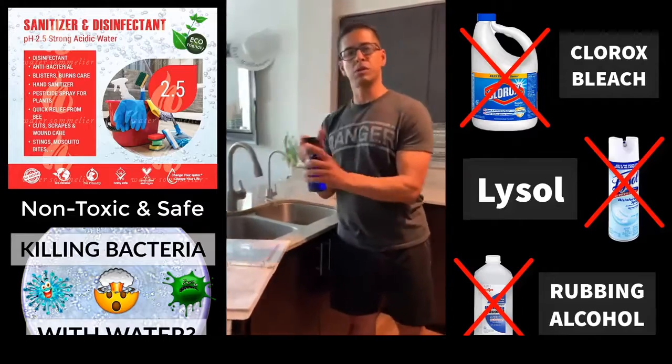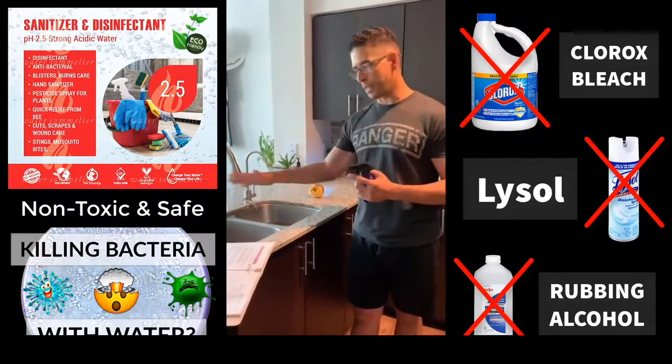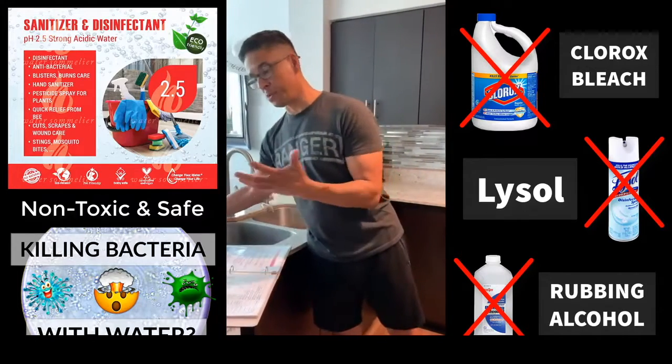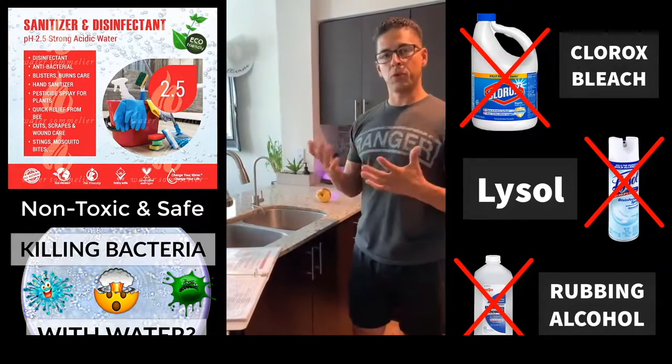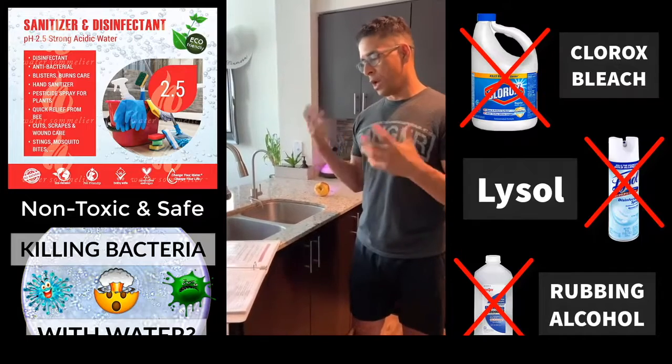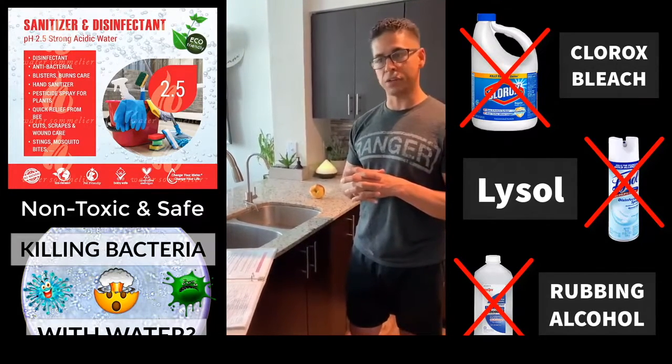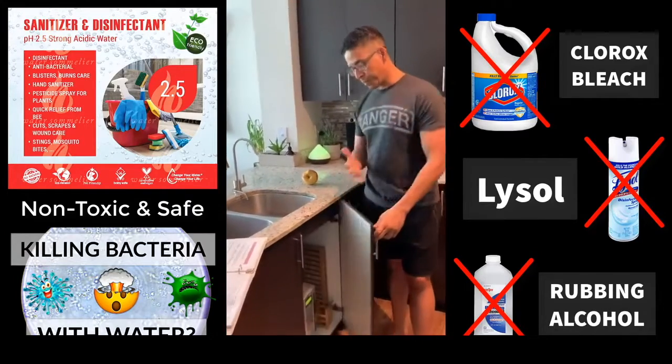So this is what I took to the restaurant this morning. Spray it on my table. I can spray it around the food as we're being served, just to be a little more hypervigilant right now because of the media and everything that they're educating us on about the coronavirus. And so we just wanted to put this out there.